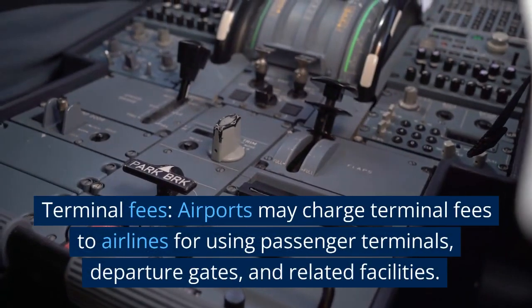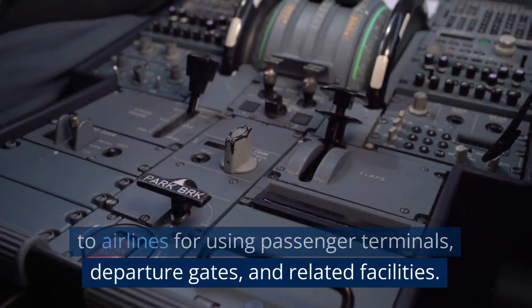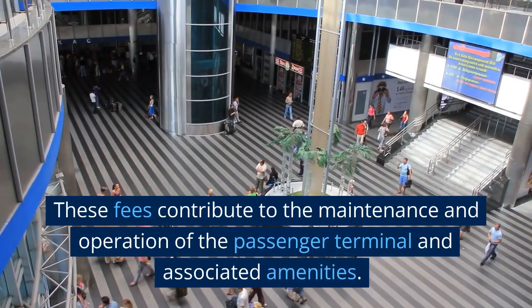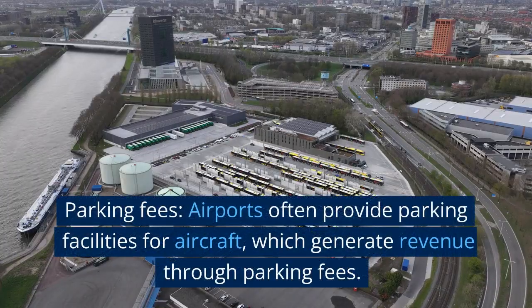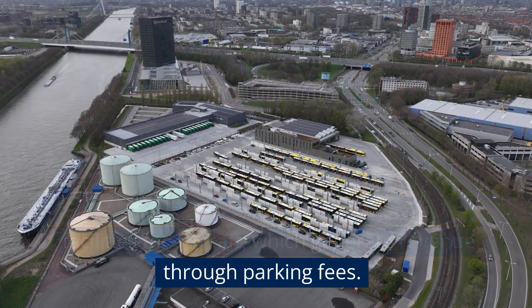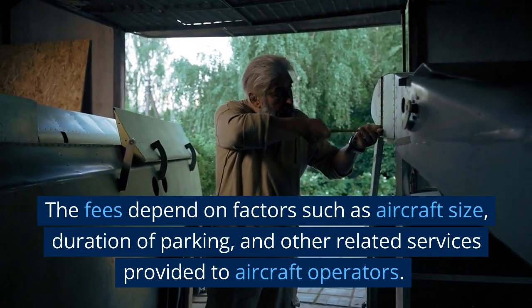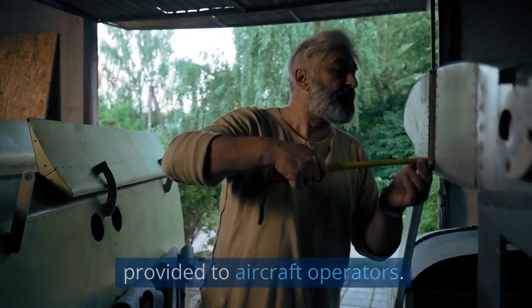Terminal fees. Airports may charge terminal fees to airlines for using passenger terminals, departure gates, and related facilities. These fees contribute to the maintenance and operation of the passenger terminal and associated amenities. Parking fees. Airports often provide parking facilities for aircraft, which generate revenue through parking fees. The fees depend on factors such as aircraft size, duration of parking, and other related services provided to aircraft operators.